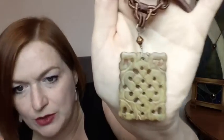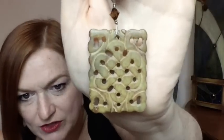I might need some of your help, my jewelry friends. I think this is soapstone. I think it's a green soapstone just from the feel of it. If you've worked with soapstone before or had it, it's got a certain feel to it, almost like a waxy feel. So I think it is a soapstone, but I couldn't find anything quite like it.